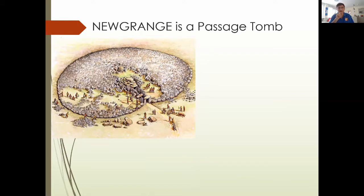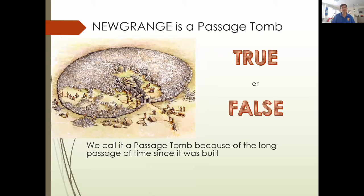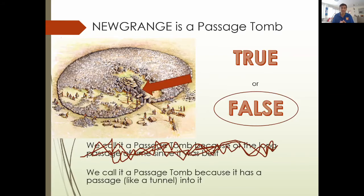So first thing is, they're all called megalithic tombs, but this is a particular type of tomb called a passage tomb. And the reason we call it a passage tomb is because it was the long passage of time since it was built. Do you believe me saying that? That it's called a passage tomb because so much time has passed? Do you think that's true or false? Well, if you said true, you were wrong because it's false. It's called a passage tomb because it has a passage going into it. All of these types of tombs have a passage that goes into it. It's sort of like a tunnel. It makes it like a cave, and the passage leads to a big open chamber in the middle.